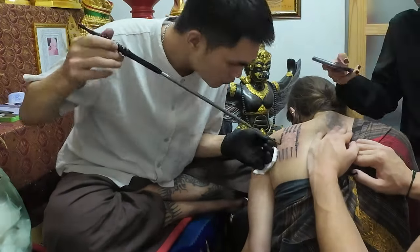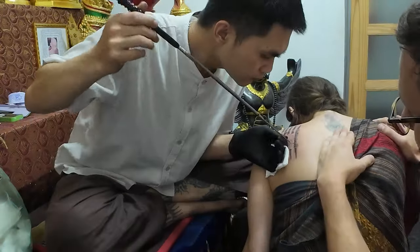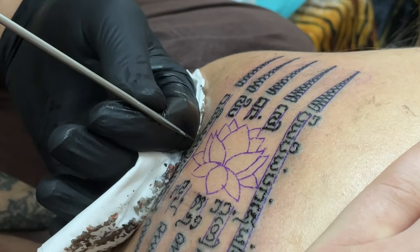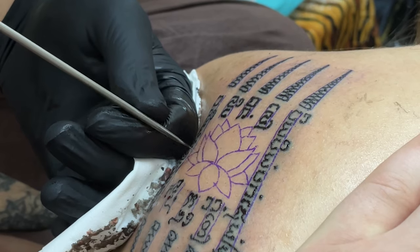They also sell a tattoo soap there to use instead of the antiseptic cream if you have been in Thailand for over 30 days and are already accustomed to the bacteria in the water here.